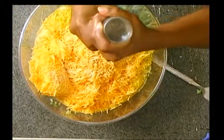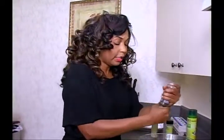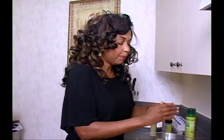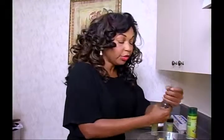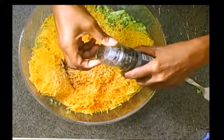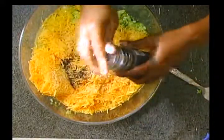Now, I don't use salt, but if you want to, you can sprinkle some salt or any type of seasoning that you prefer. Before I gave up salt, I used to always like seasoned salt, and I used to put that in here. But now, since I'm really kicking back on my sodium, I don't use any salt. I try to get the natural flavor of food, and it may take you a while because our taste buds are so diluted from always having salt and heavy processed foods. Okay, that should be enough.